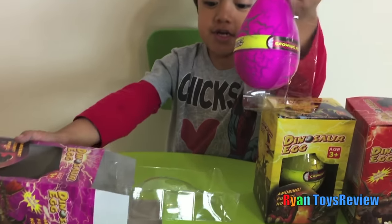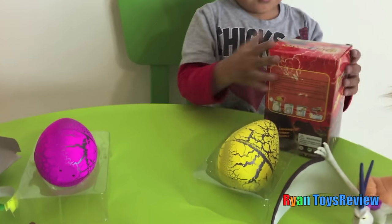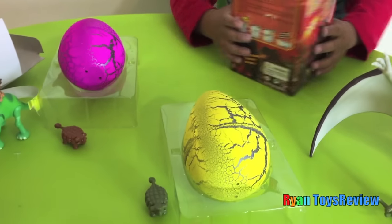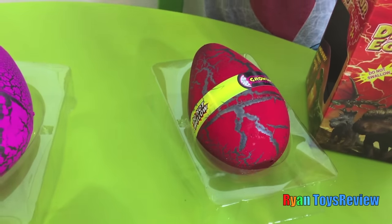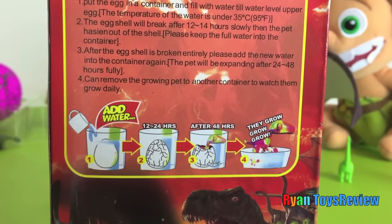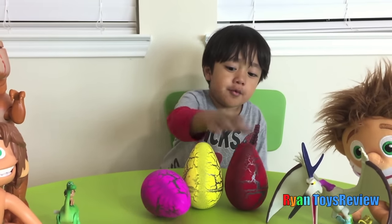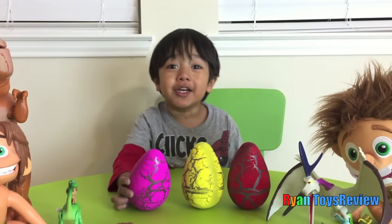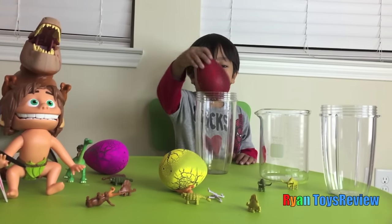Ooh, an egg. Wow. Yellow one? Yeah. Just add water and watch it grow. Yeah, the purple one, a yellow one, and a red one. I wonder what we're gonna get. Let's put the eggs in the container.